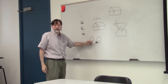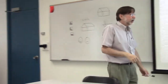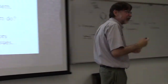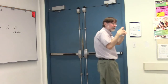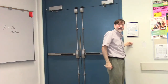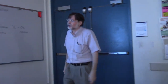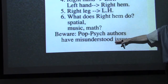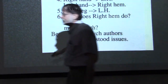And maybe this is where the nonsense originated. Somebody misunderstood. Recognizing emotion in faces is a spatial task. You have to be able to see whether the smile goes up or down in order to tell what emotion it is. And so that may have been what led to all the nonsense. So beware the pop psych authors. You will read in Kalat, depending on what edition you have, he rants about this. It'll be a 2 or 3 page rant.